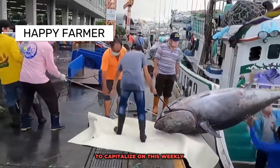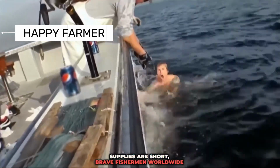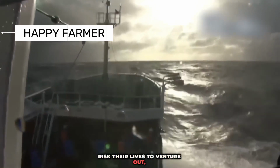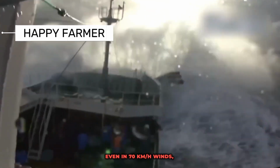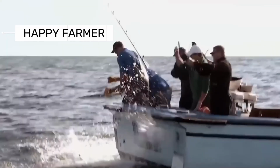To capitalize on this weekly rush, when global tuna supplies are short, brave fishermen worldwide risk their lives to venture out, even in 70 km/h winds, or risking a finger to the powerful jaws of a giant tuna.